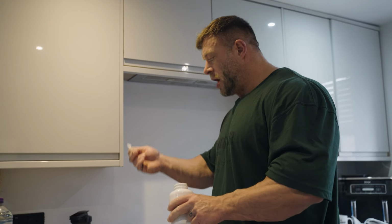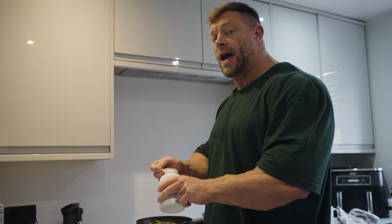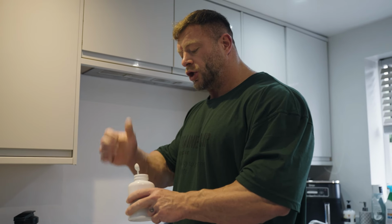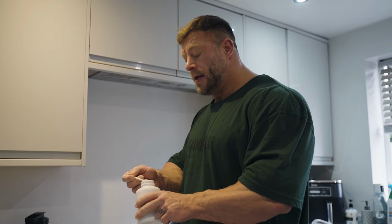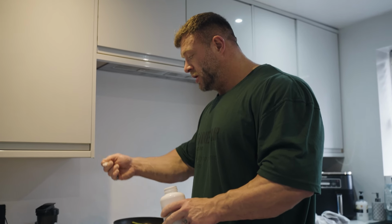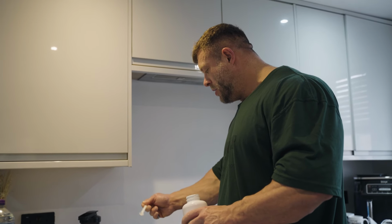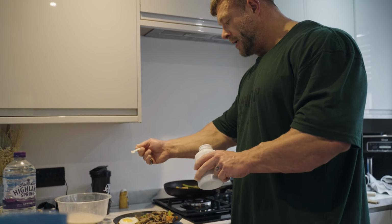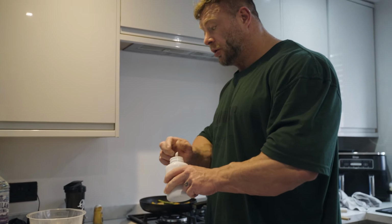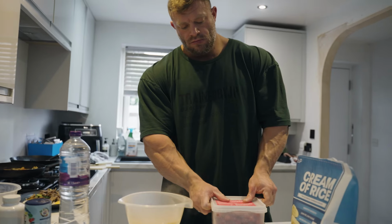So this is a gram. I smashed my Engineered Muscle salt dispenser, which is 0.5 gram per click. I will get one back, but I smashed it. So I'm back to the old salt room, which is a gram. So I do 2, so about 2.5, and then a little bit of low salt. So I've probably upped my sodium to about 16, 17 grams for the day.